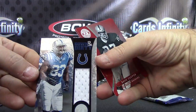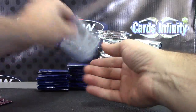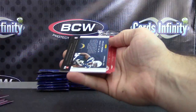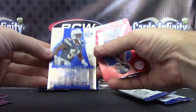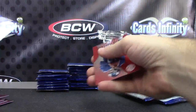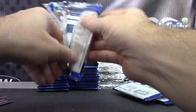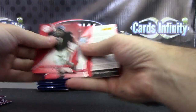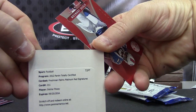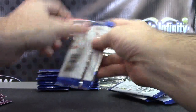$299 jersey. Down and dirty. Getting down and dirty. Number to $299, Melvin Ingram, blue. Melvin Ingram. Valued collector is Devere Posey, red version. I think that's to $299, or it's just $199 or $299.